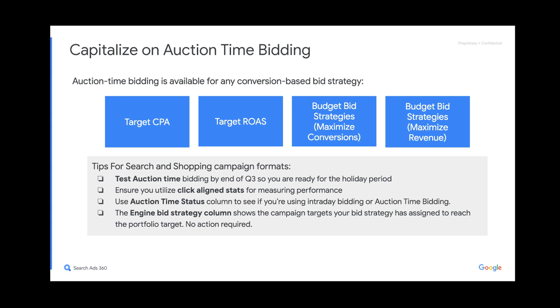Another thing to note is that you ensure that you're using click-aligned stats for measuring performance. In case you're unsure where you can see them, for each and every bid strategy, just head within the Overview tab for that bid strategy and you can see the click-aligned stats in any of the columns starting with the name bid strategy. If you're unsure if you're currently on intraday bidding or if you're on auction time bidding, you can simply use the auction time status column, and the column will additionally also tell you if the bid strategy is currently in learning through auction time bidding or if it's already enabled and good to roll.